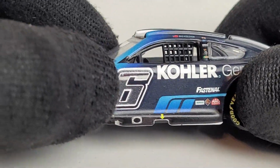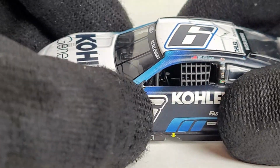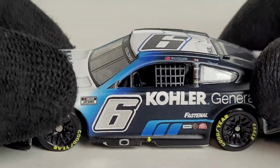You're probably wondering why Lionel is increasing the price on this. I guess it has something to do with the fact that this foil is a separate decal paper that they use for it, which makes sense. But is it worth $2?